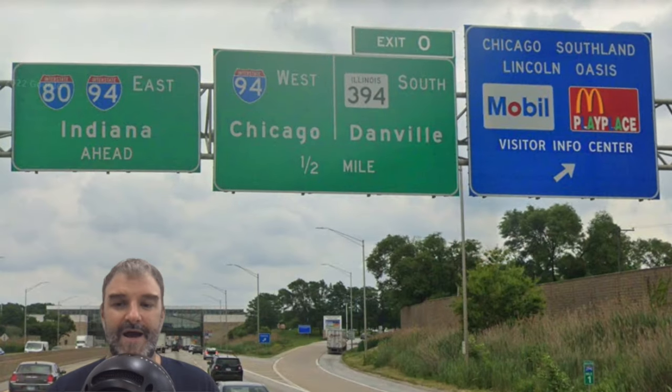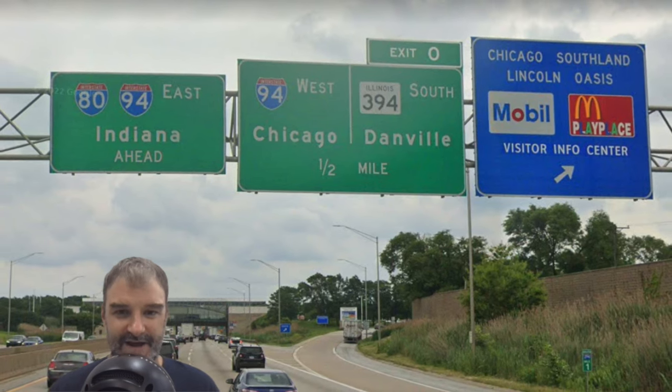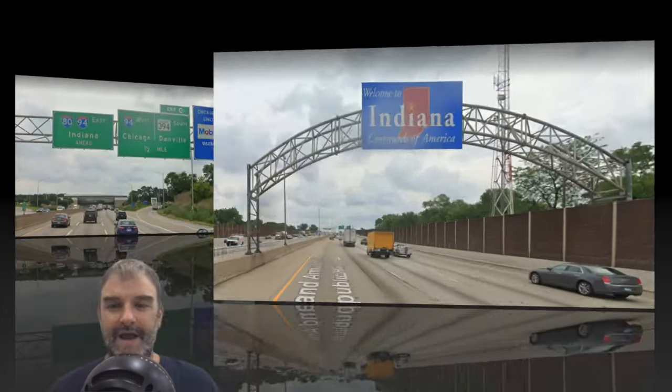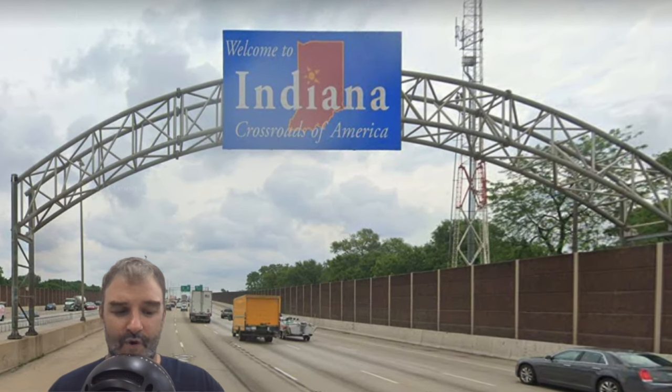We're about to meet I-94 and we get these lovely 80-94 East Indiana ahead signs. I always loved those when I was a kid. My cousins were big fans too, that 80-94 Indiana ahead. And Indiana has built quite a nice arch as we cross into the Borman Expressway.